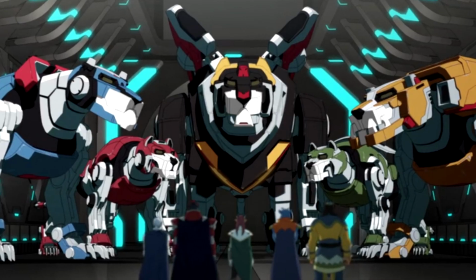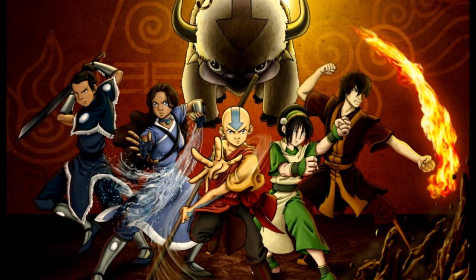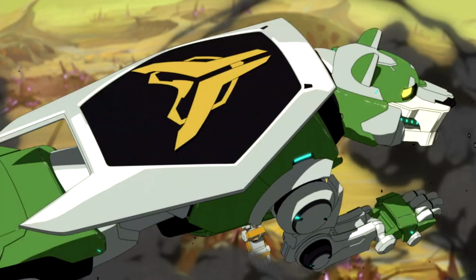The lions aren't just regular ships, they're actually life forms with sentience. Each lion is unique, representing different elements, sort of like the benders from Avatar. The blue lion is water, the black lion is air, the red lion is fire, the yellow lion is earth, the green lion is forest.